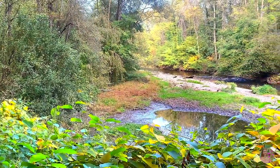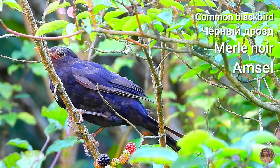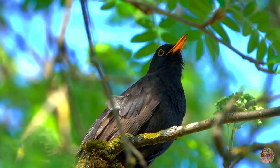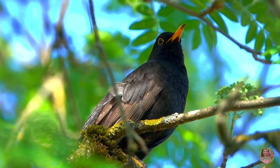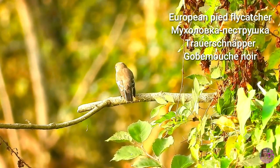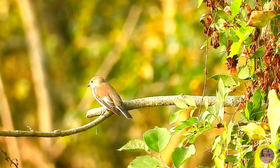We continue to go up along the river, but often the spectacle is not on the river, but on a tree nearby. This little blackbird was probably attracted by blackberries growing nearby the river. And this little flycatcher is hesitating to eat this poor little caterpillar. But finally, he decided to leave it alive. For now.